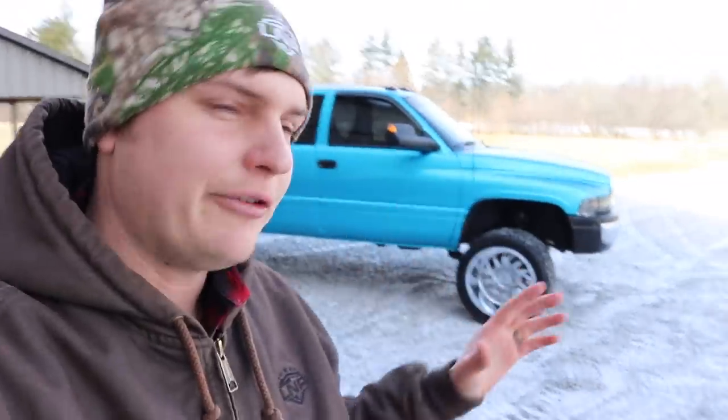Now, I'm really hoping that you guys like this wrap and that you like the new avenue of trying to make our trucks look a lot different compared to the traditional way that we've always done it, which has been like, if we can find a super clean one, cool.